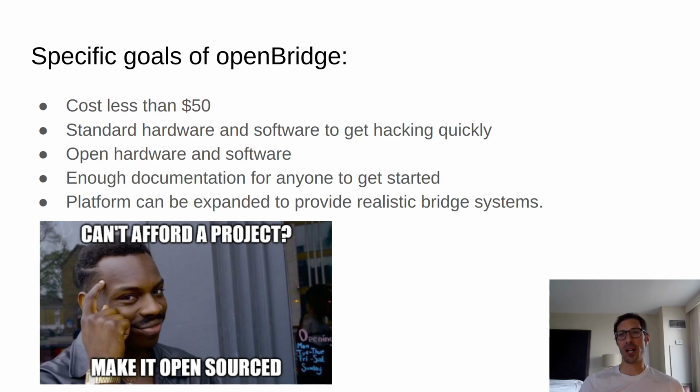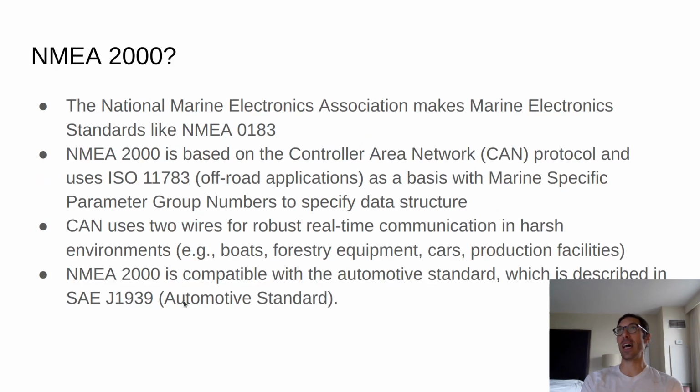It's again very young, like we spoke about. We wanted to provide some more in-depth documentation with links as to where that documentation came from, so we have a robust links section, and also some pretty verbose documentation explaining some of these topics. And then we wanted to provide the platform to be able to expand and build more capable systems. We didn't want to work ourselves into a corner, so we can talk about how we did that.